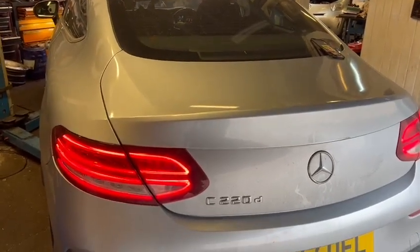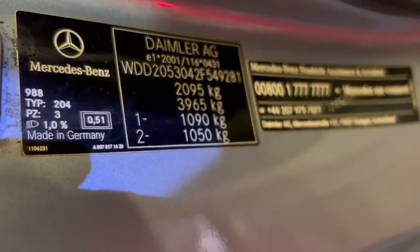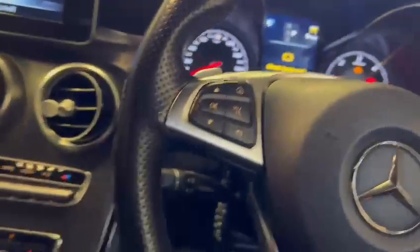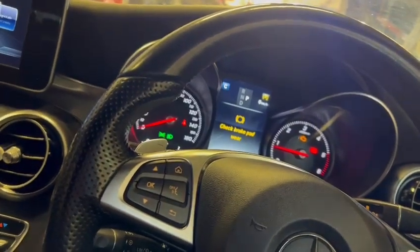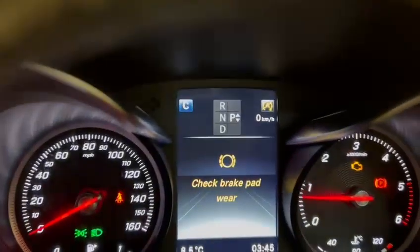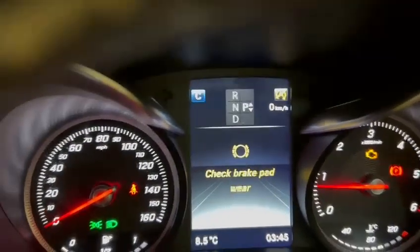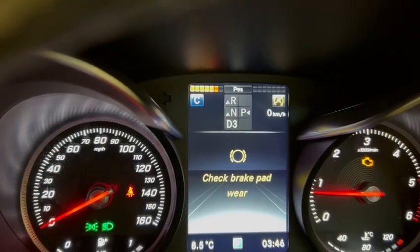Today I have a Mercedes C220D, and the chassis, you can see here, is W205. The customer is complaining about the gearbox. The problem is when you put it in drive, you can see here, when we try to put on gear, it goes to D3 and bangs.